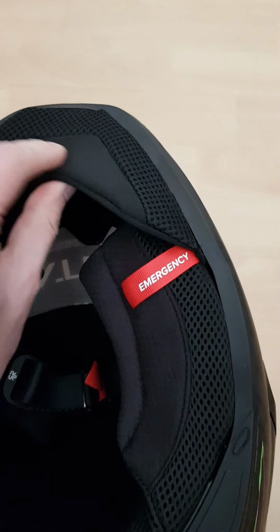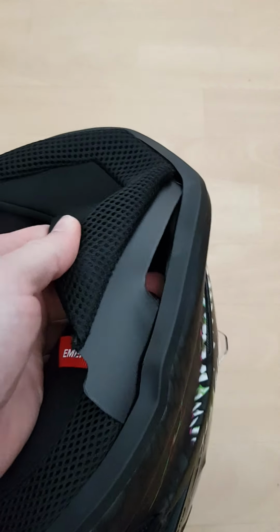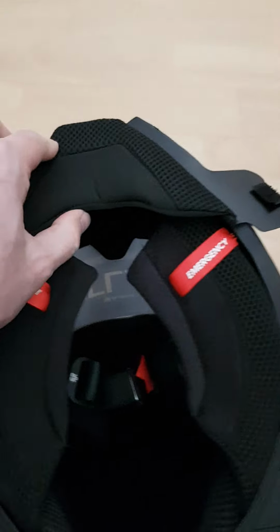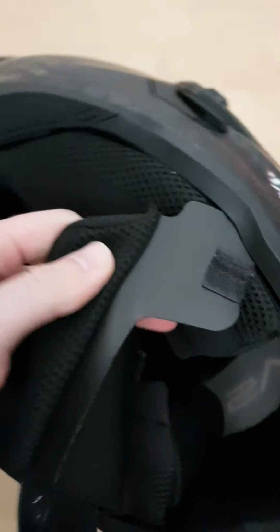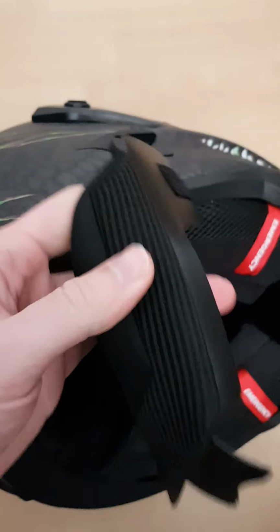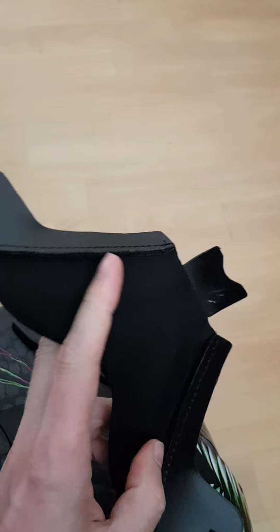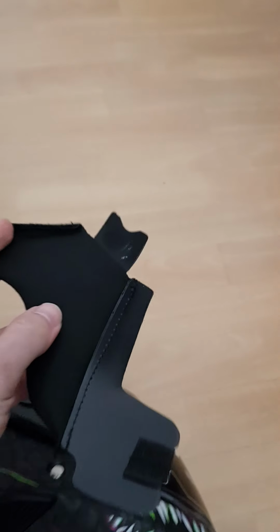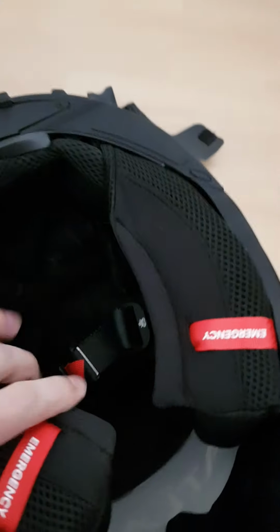Just to demonstrate how all this fits together, you can literally pull this with your hand just like that. There's no clips. There's nothing really to hold this thing in place, as far as I can tell. Some crap Velcro. Here's what a chin guard looks like. I mean, jeez. Compare this to Shoei or even a cheap £200 helmet. This is absolutely outrageous what you end up paying for this.